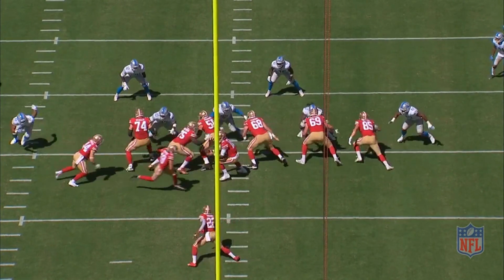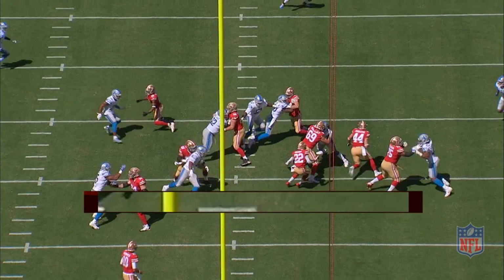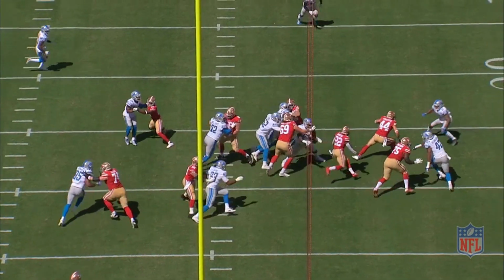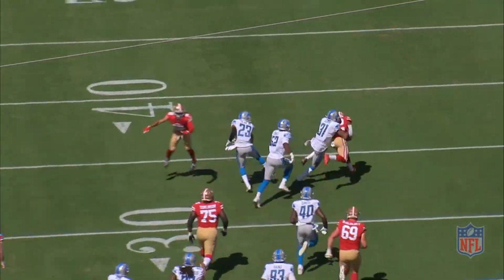Now watch the two inside linebackers. They don't get off blocks here, and they take bad angles. They get caught inside. Now, that's a dangerous combination when your linebackers are both eliminated. It gives a great hole here for Matt Breida behind his fullback, and nobody else in his way. A big run. They've got to fix the linebacking situation in Detroit here in the next quarter of this season.